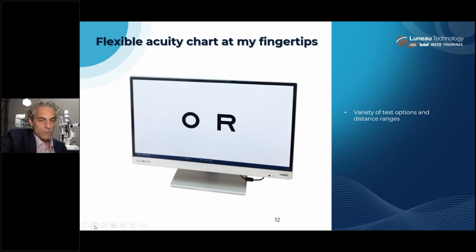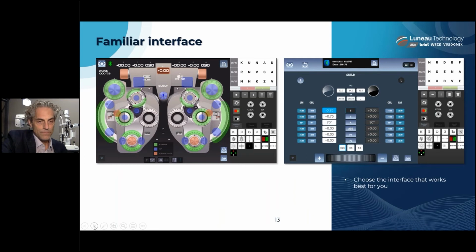Obviously, we can show multiple lines, 1 line at a time, vertical, horizontal, 1 letter at a time. It offers different languages that it has the letters in. It has different contrast levels. It has the ETDRS chart. I could go on and on about all the options of the chart. But I think the most important thing is that it's integrated into the same tablet that I'm doing my refraction from. So when I'm doing my refraction, what does my tablet look like?